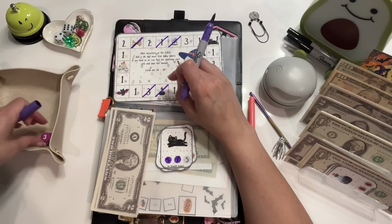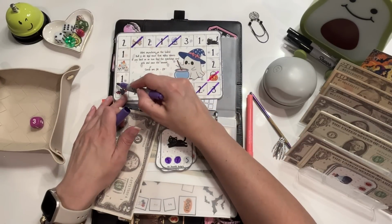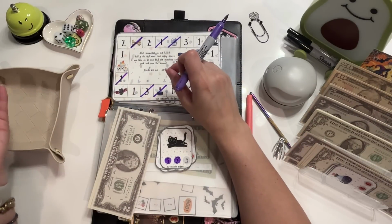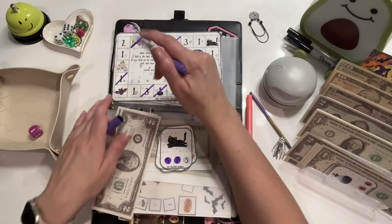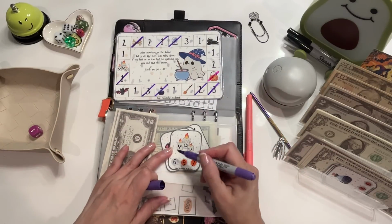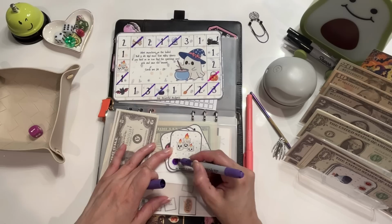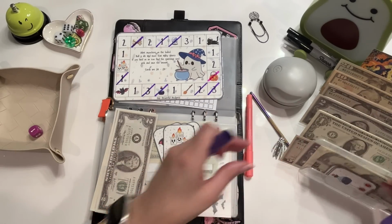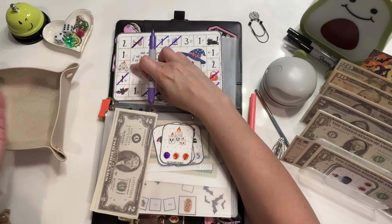And let's see, 3, 1, 2, and 3. So that's the $1. I guess I can clean this off when I get home. And then one more is the candles. So the candle has one last icon bonus for $6. So 5 and 6. And let's see if we can get all the way around.